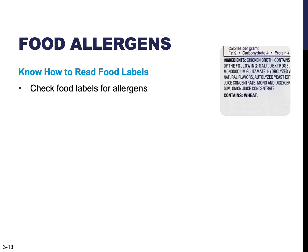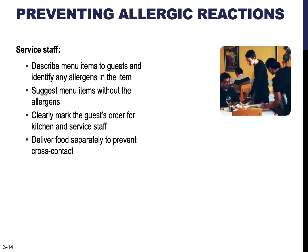Federal law requires that manufactured foods or packaged foods that contain these allergens clearly identify them in the ingredients label. This is a common prevention measure, is knowing all the ingredients to all the menu items all the time. And a way of doing that is by reading the labels. Another great strategy for preventing allergic reactions would be to have service staff, or at least one person on duty or on shift, that can describe all the menu items to guests, identifying the major allergens to them, and then perhaps suggesting other menu items without allergens.